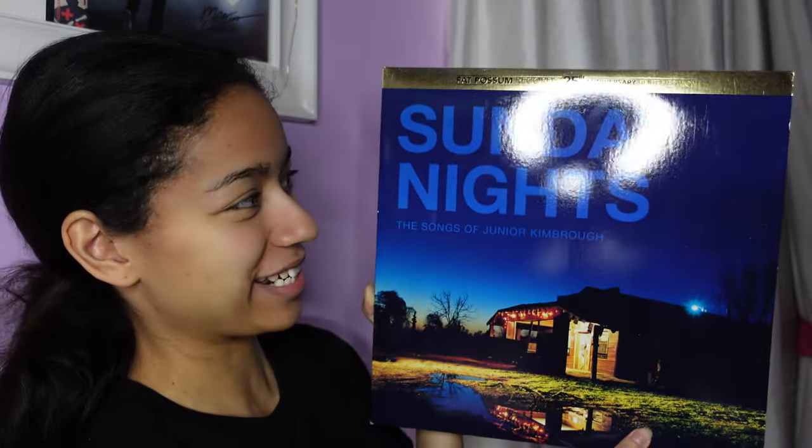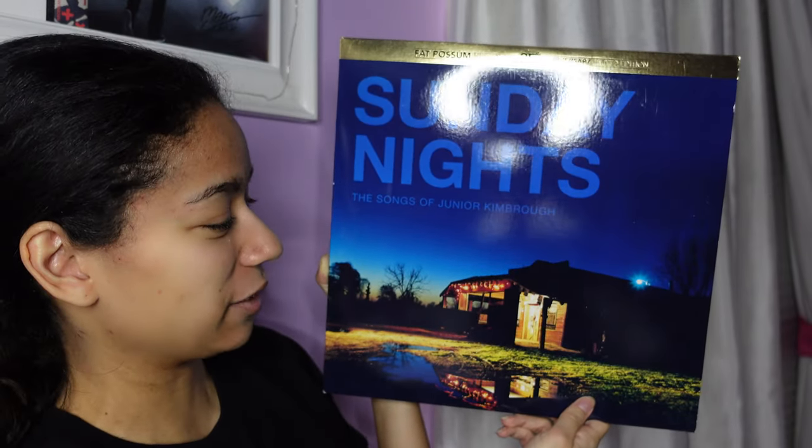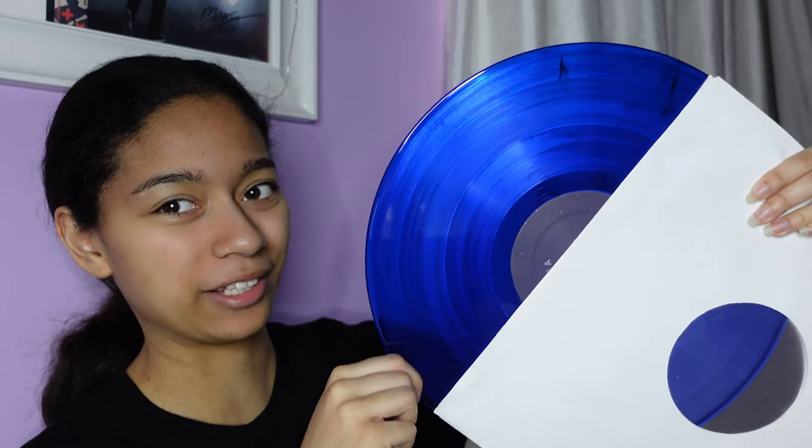This is one where I really loved the cover. I think it's a really nice aesthetic along with the title, Sunday Nights. I think it's really cool. I love the dark blue. And this is on a blue vinyl to match the cover. In fact, I think it matches the cover almost perfectly. Really, really nice shade of blue there. I love it. Very vibrant, like a royal blue.